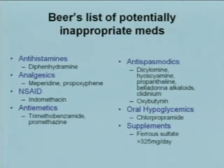Supplements, iron appeared on the list because of doses greater than once a day. According to the Beers list, you don't get any more being absorbed, but you do get all of the side effects of the GI upset, the constipation.